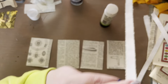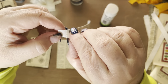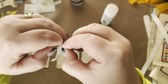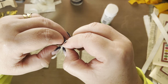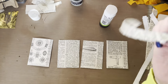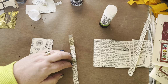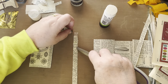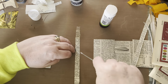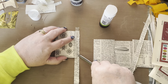So then you get some of your double-sided newly made washi tape. That just comes off there. Right, I'm just going to put it on there. This is where it ends up sticking to your nails and things. Now this piece is upside down compared to this piece, but that doesn't bother me, and I'm going to stick that on there.